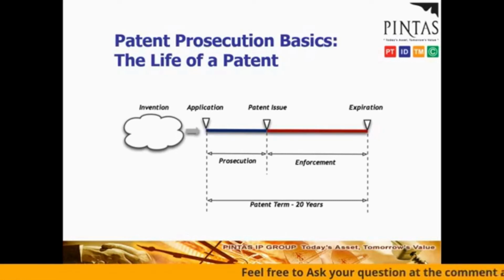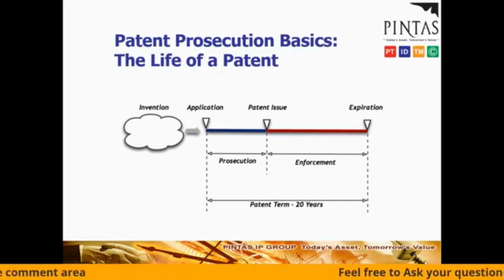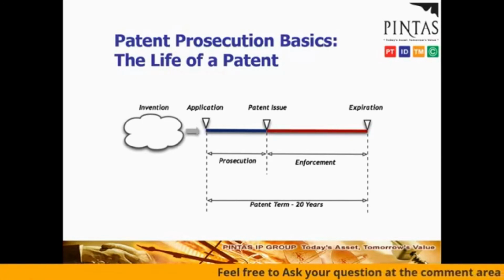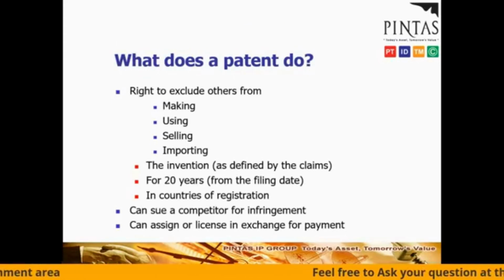The patent is effective retrospectively from the day you file for 20 years. So during that 20 years, if someone would copy your invention, when it is still patent pending, you can still take action against them because the patent is valid from the day you file. So that means, once you file a patent, you can sell already. You don't have to wait for the patent to issue before you sell your product because it's retrospective validity, right?